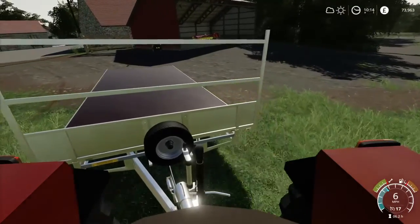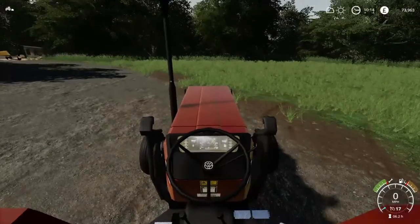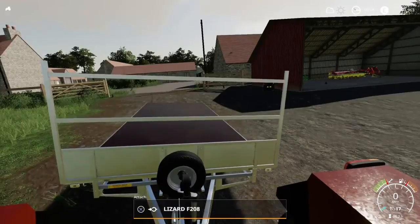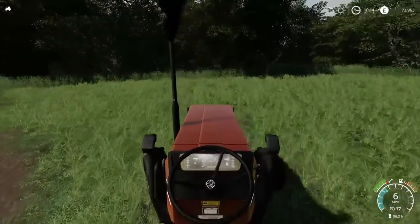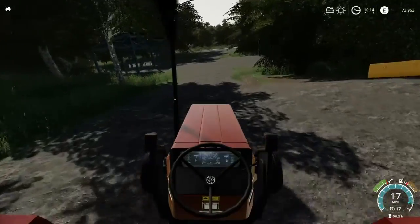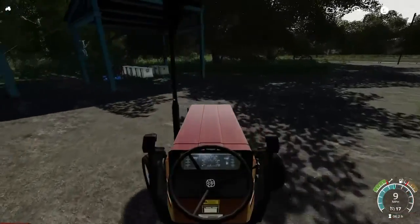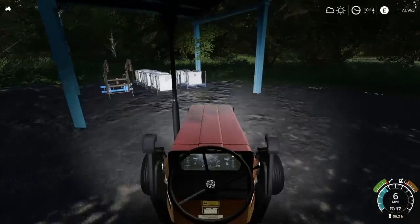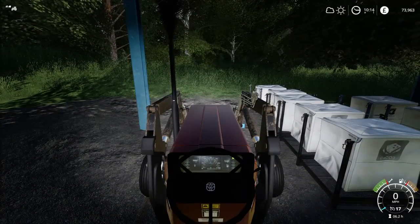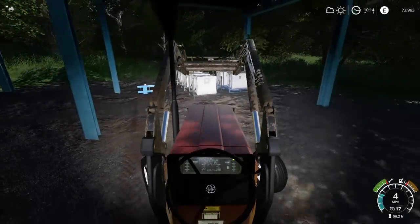What I'm gonna do, I think I'll leave the trailer about here because I think today is a good opportunity to get the bales of silage sold. I mean, we've sold the eggs, we've sold the van, we've sold the multi-purpose tool, and I think today we'll sell the silage bales as well. So I'll attach the front loader, disconnect the forks, go and pick up the bale spike.